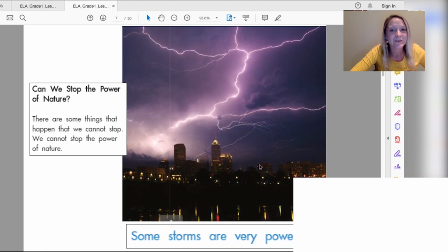Boys and girls, do you know what a storm is? We live in Tennessee, right? And we have a lot of storms here, right? Especially in the springtime. So I bet you can make a connection with that. Look at this picture. Point to the powerful part of nature that you're seeing. That's right. I see lightning, maybe even dark clouds. This is what we might see during a storm, right, boys and girls?